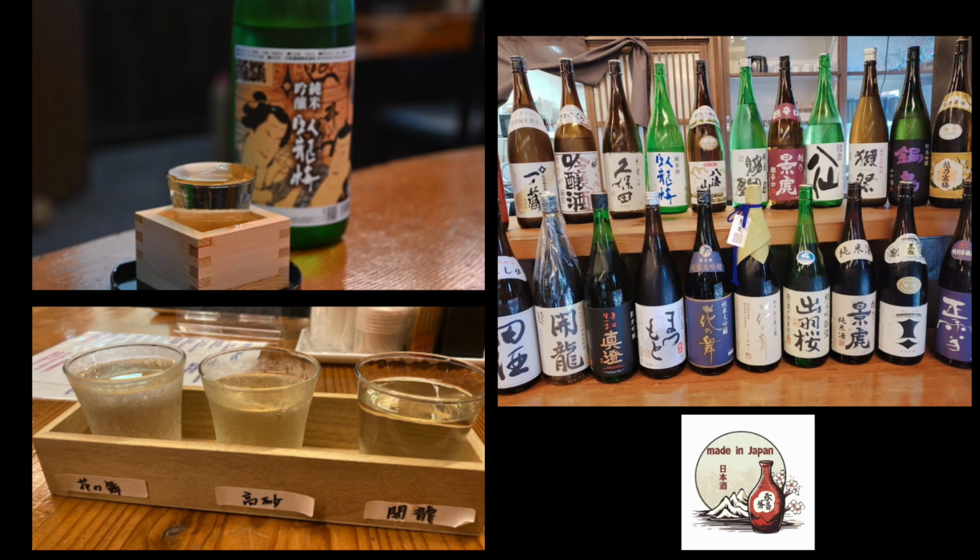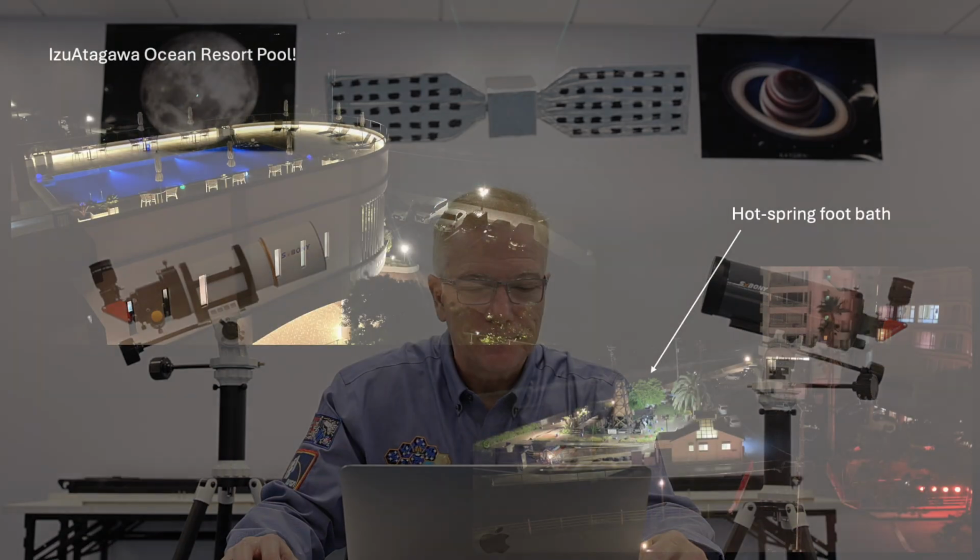I had dinner with a couple of Chinese tourists that I met there at the restaurant, both highly educated professionals, and I ended up drinking at least another 1 or 2 glasses of sake besides the flight. So if you ever visit Izu-Atagawa, I definitely recommend the Oboro pub. The yakitori is fantastic. I will certainly go back.